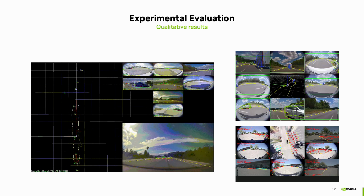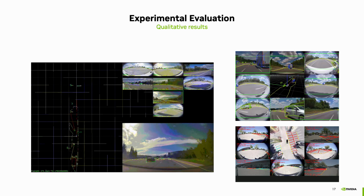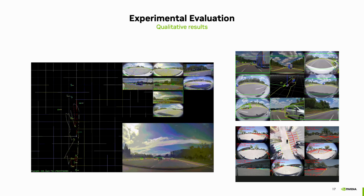Finally, we show qualitative results of NV Autonet. Also, it is worth mentioning that NV Autonet has been deployed and tested on real roads.